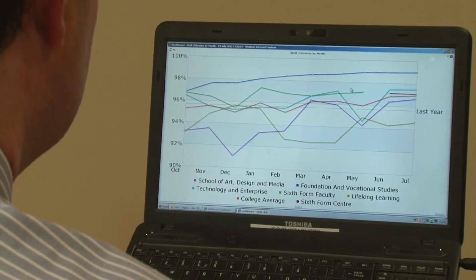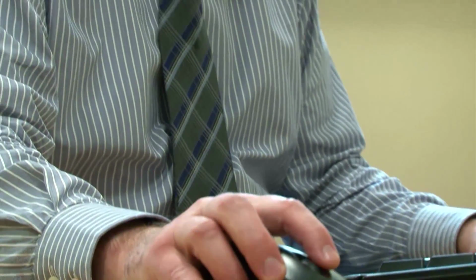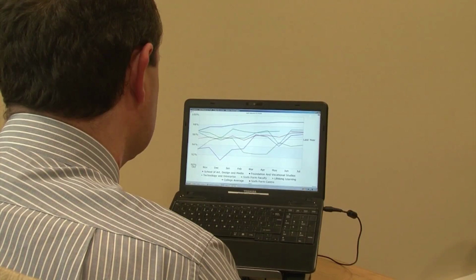Since getting the active dashboard, you don't get any surprises. You're not looking at historical data, it's real-time data, which is really valuable. By looking at in-year data and trends as it develops, active dashboards enables us to predict the year-end position, predict issues before they develop, and take action and make interventions where we feel there's a need to.